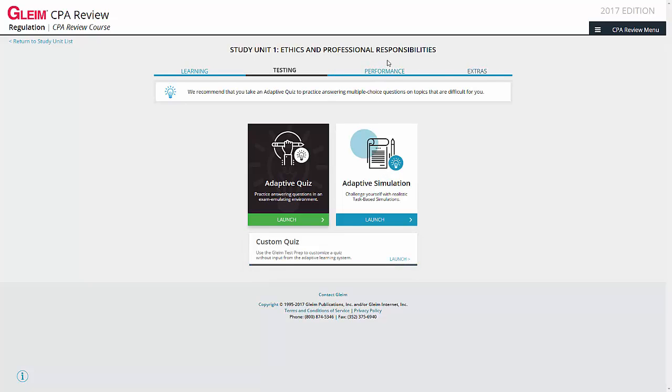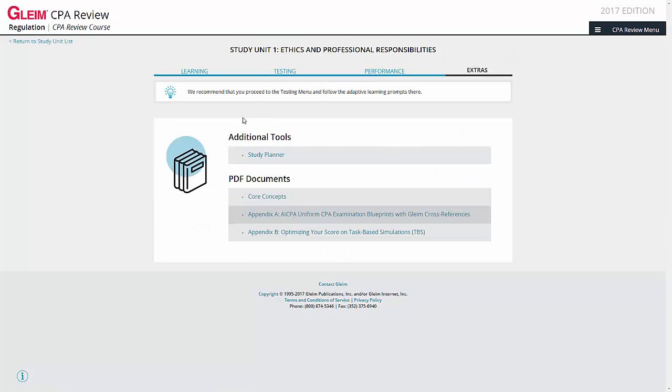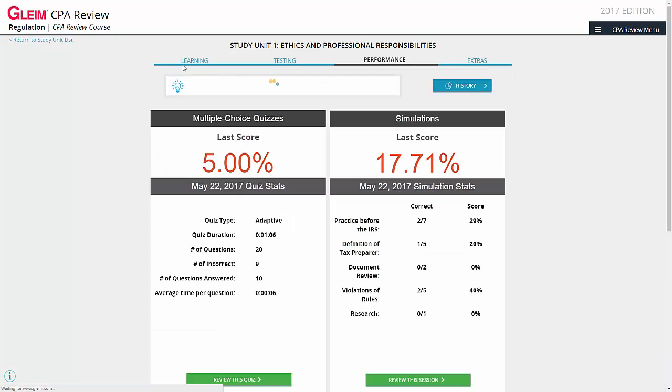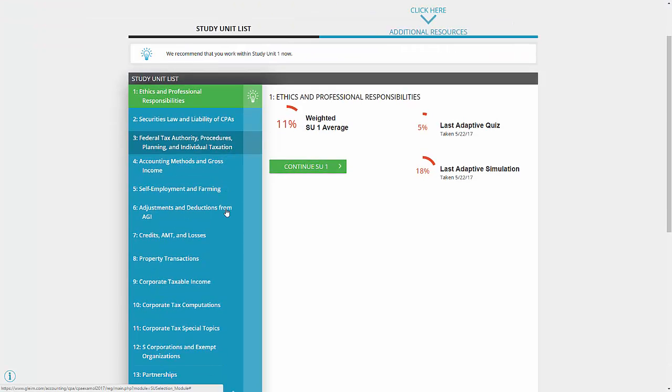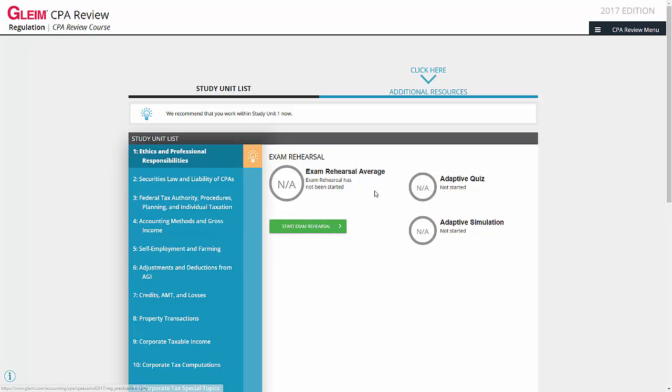So let's see here. Okay, so now we've gone through performance and then extras, of course. Okay, so extras, there's just some additional tools that are here, and we don't really need to dive into that at all. So let's go back to the study unit list. Okay, so now that we're back at the study unit list, let's say we get through all 20 study units and we're ready to test out the exam rehearsal. So let's check out the exam rehearsal. So basically you select that and then click Start Exam Rehearsal.